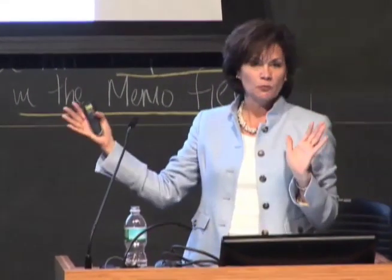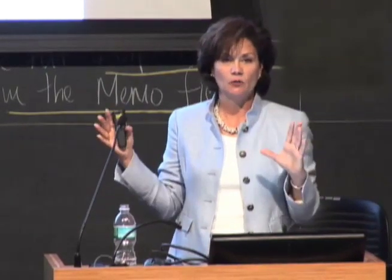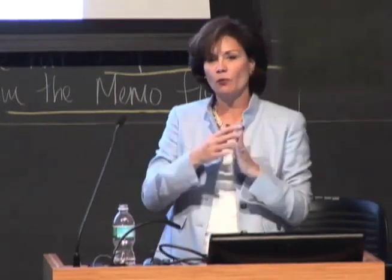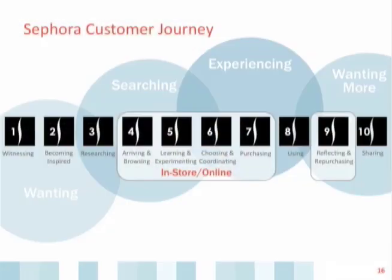So these touchpoint maps can be enormously valuable in trying to define what the environment is that people are working in and where the company can play. So in this example, there's a segmentation of the activities. There's this whole idea of wanting it and becoming inspired to go to the store, and then as you get in there, you try to search around and try to figure out what it is that you want, and then you experience the whole thing. Sephora is a lot of fun. It's a lot of fun to go to, right? And then this whole idea of wanting more and so forth.